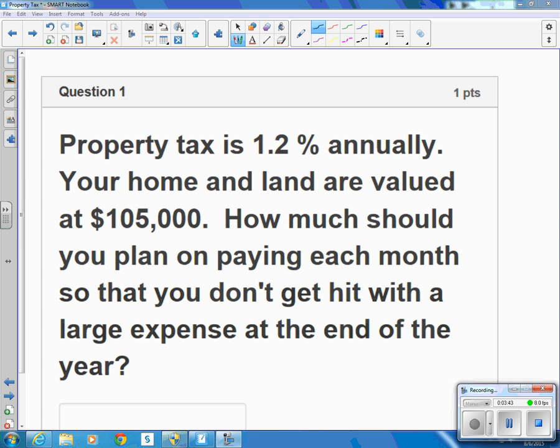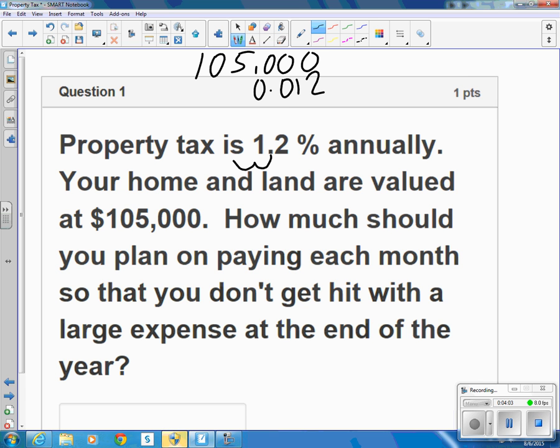So let's find out how much 1.2% is. So if I multiply 105,000 times 0.012, so I've moved the decimal 2 places, 1, 2, so I have to put a 0 there to hold that place. Then I multiply and I get $1,260.